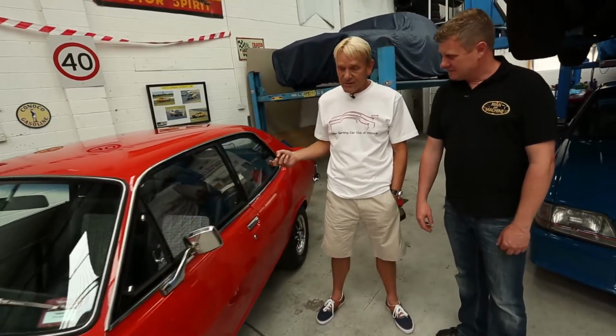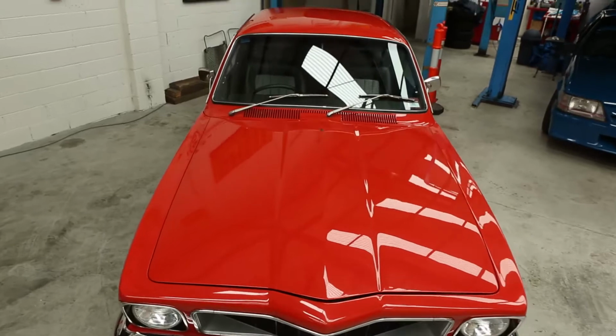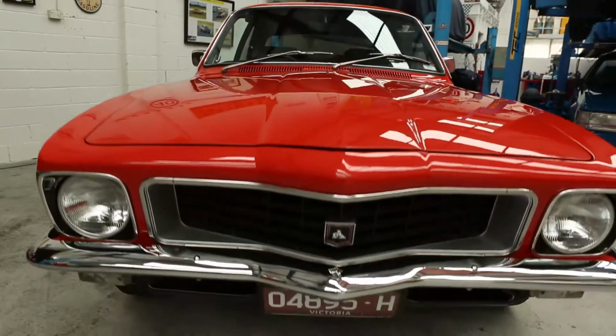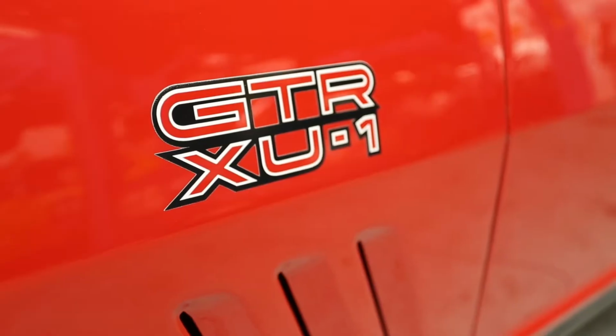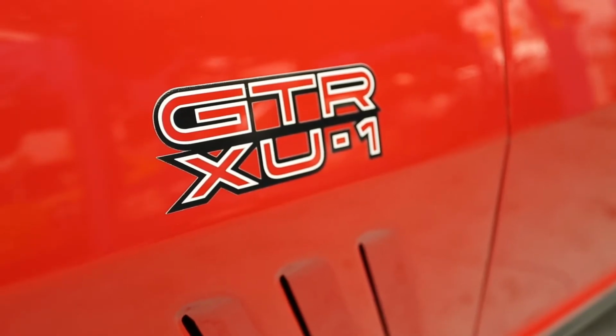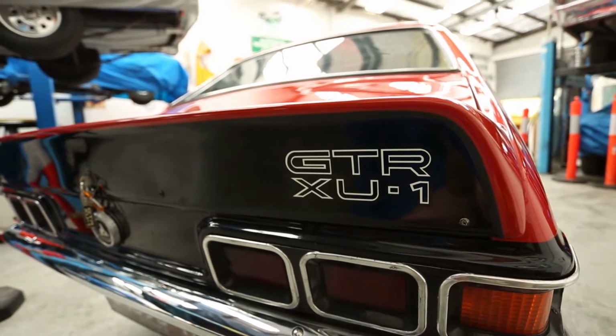I bought it from here in Melbourne. It was in bad need of restoration once again, and I brought it home, and it was a labour of love. I'm not mechanically minded, particularly myself, and I'm not a panel beater or anything, so as a consequence I had to get it all done, and it took a long time and cost a lot of money, but I finished up with this beautiful 1972 LJ GTR XU1. It's the 6-cylinder one in the collection.